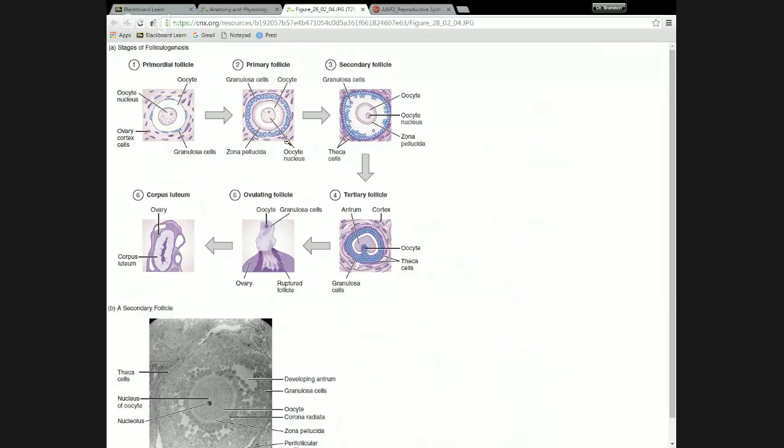Tertiary just means third in order after primary and secondary. I prefer to call it the mature follicle, just because tertiary is not a very common word. But it's the last stage of follicular development. And here we can see the oocyte is definitely anchored to one side of the follicle. The empty space represented in the secondary follicle is present as what's labeled as the antrum here. And in the micrograph, we label this as a developing antrum.